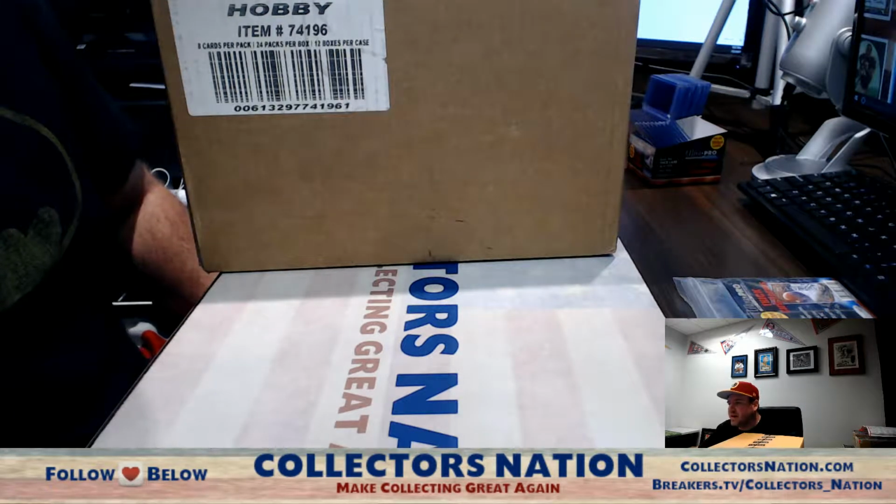Keep going through here. Here's a triple threat for the Jaguars. And a Bruce Carter rookie. Plenty of the box left. Three more hits still coming. Let's hope we hit one of the big guys. That'd be great. Orlando Franklin rookie card.